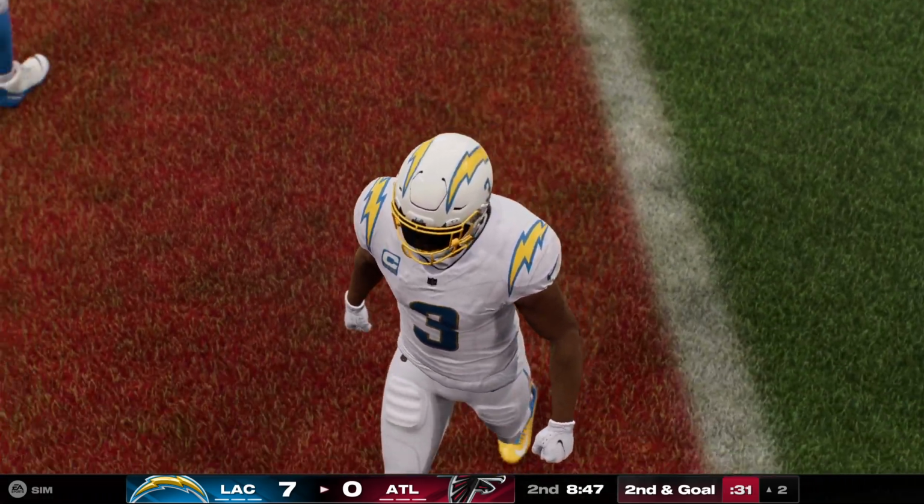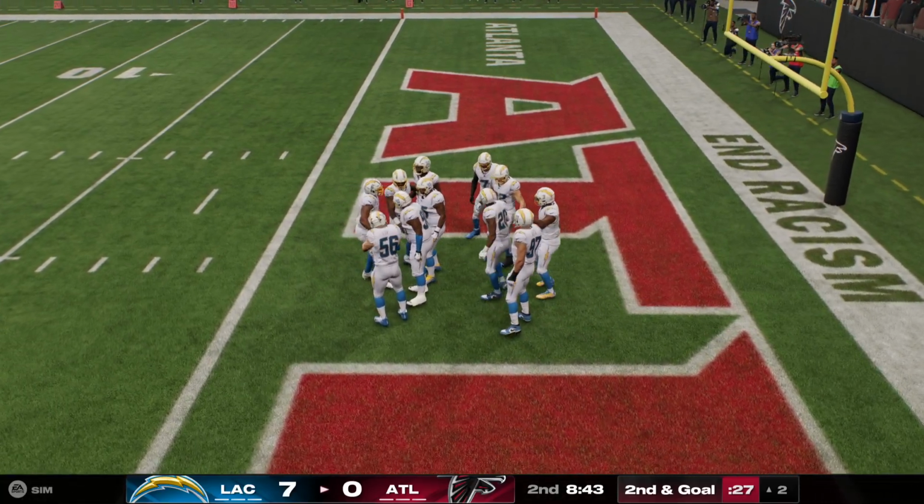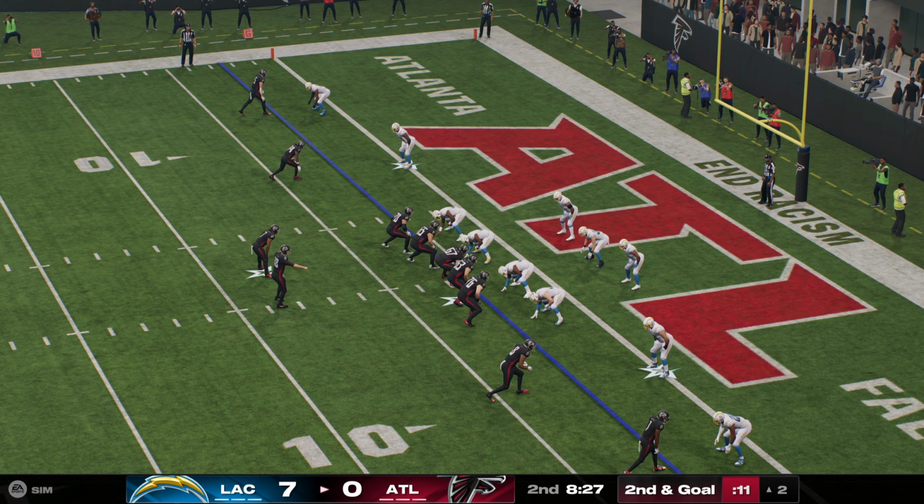I have a feeling they'll stay committed to running the football, especially on the early downs. They just haven't had a whole lot of success just yet. Back at the 2 now. Here's 2nd and goal.